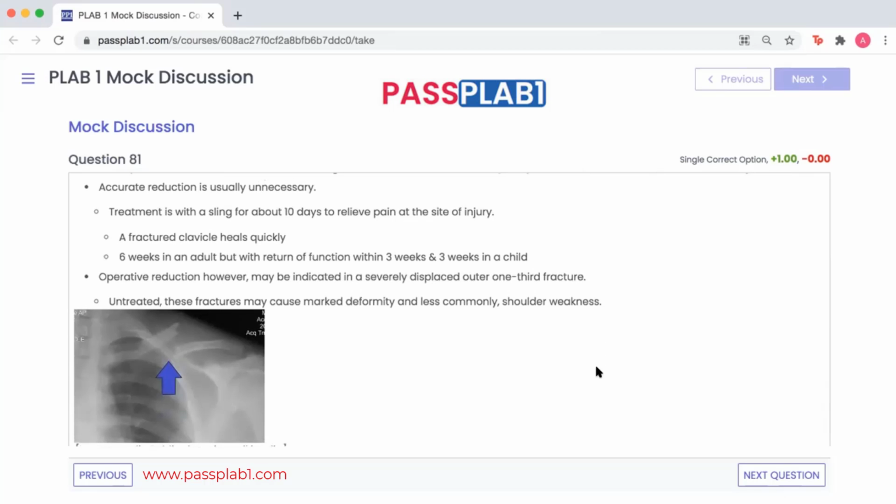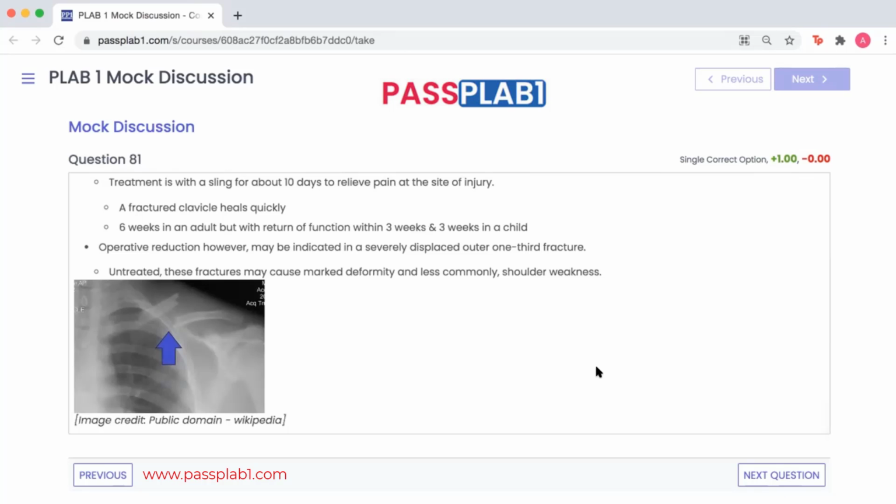And accurate reduction is usually unnecessary, but you just put them in a sling for about 10 days to relieve the pain at the site of the injury. They usually heal very quickly anyways, 6 weeks in an adult, but then return of function comes back within 3 weeks, and 3 weeks of it fully healing in a child. Operative reduction, however, may be indicated if it's severely displaced or in the outer 1/3. And untreated, they can cause deformity and they can cause shoulder weakness as well. And that's how it would look like on the x-ray.